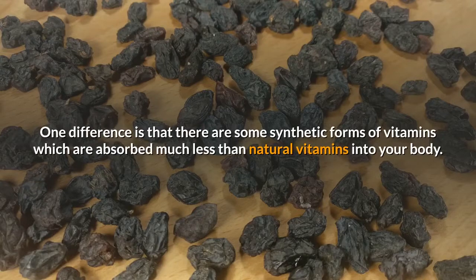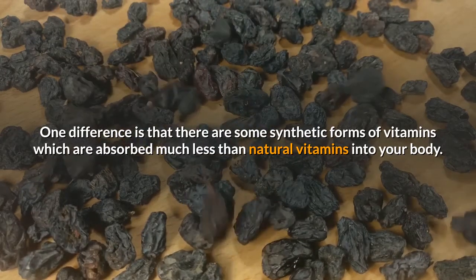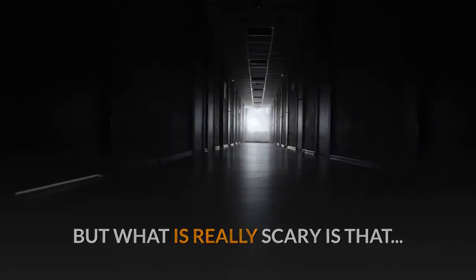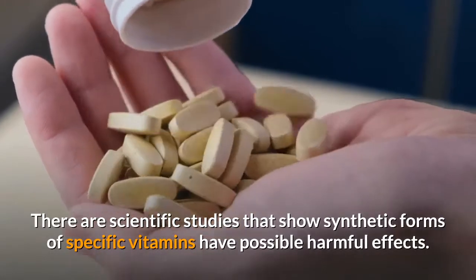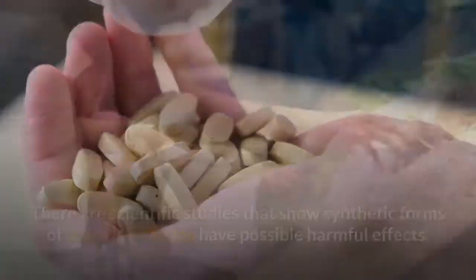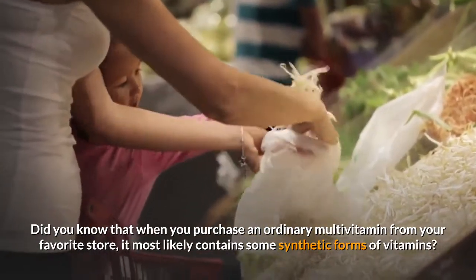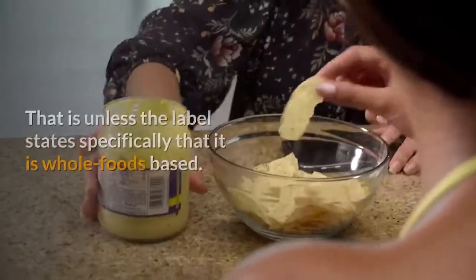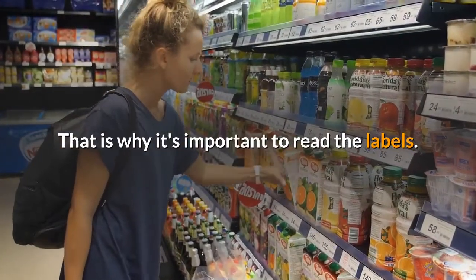One difference is that there are some synthetic forms of vitamins which are absorbed much less than natural vitamins into your body. But what is really scary is that there are scientific studies that show synthetic forms of specific vitamins have possible harmful effects. Did you know that when you purchase an ordinary multivitamin from your favorite store, it most likely contains some synthetic forms of vitamins? That is, unless the label states specifically that it is whole foods based. That is why it's important to read the labels.